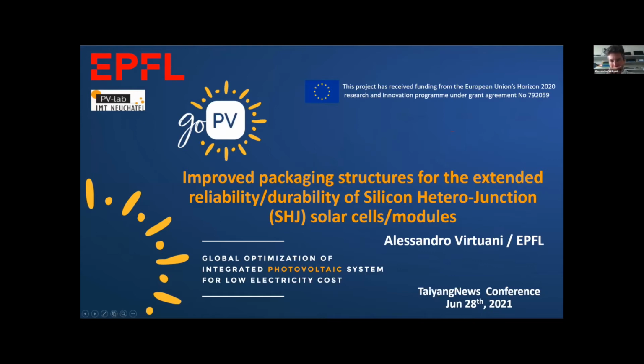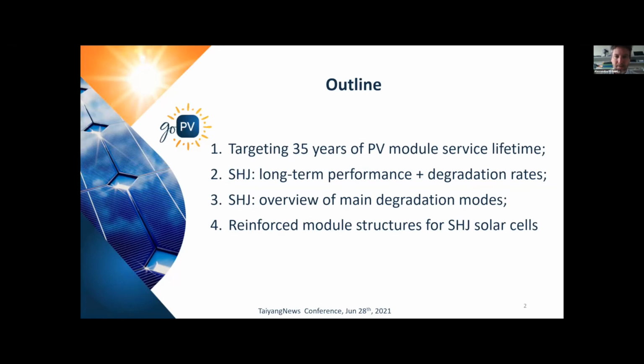Good, so I will talk about packaging structure for silicon heterojunction solar cell modules. And this is briefly the outline of my presentation. This is a common buzzword, that of targeting 30 or 35 years of PV module service lifetime. I will make a very quick jump in the past and show you that in principle, this is a reachable target. Then I will focus on the silicon heterojunction technology and try to understand what are typical degradation rates for the long-term performance of silicon heterojunction modules, and even try to highlight if there is any peculiar weakness of this technology or failure modes which we need to really have a look at. And then I will jump to the final part of my presentation, which I call reinforced module structures for silicon heterojunction solar cells.